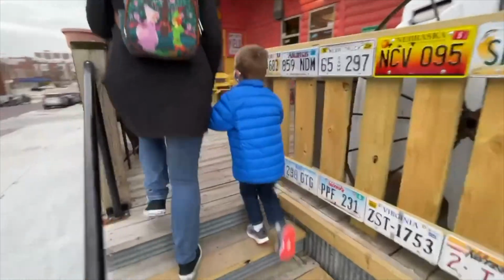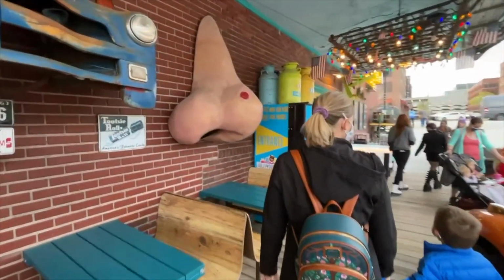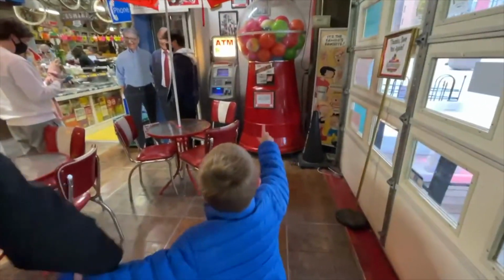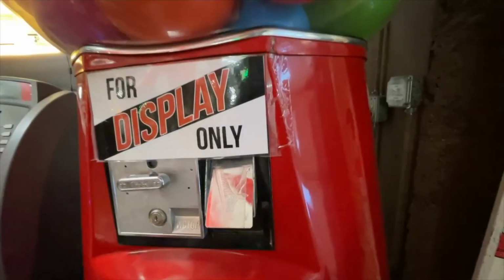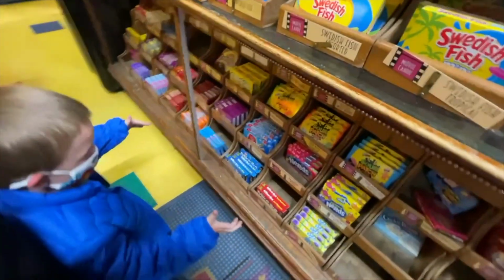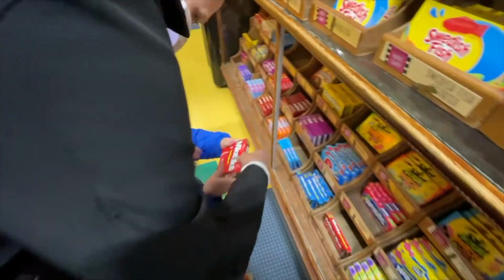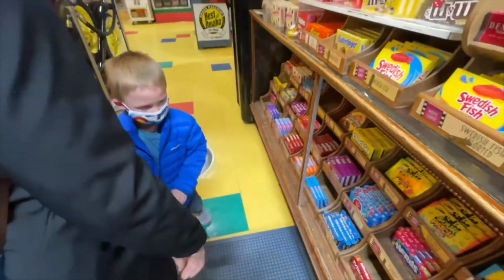She's going up the hill. Oh my gosh. Wally, is that like Daddy's big nose? Whoa. The world's largest gumball machine. For display only. Look at all those Mike and Ike's Red Rages. I think you should get Red Rages, buddy. Fruit punch and cherry? Yeah, I think you should get that.